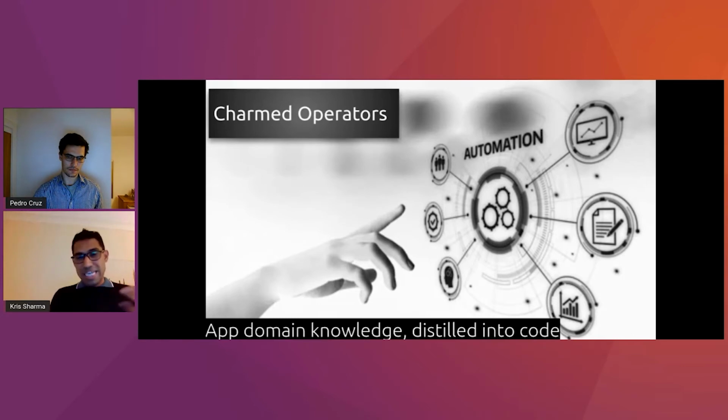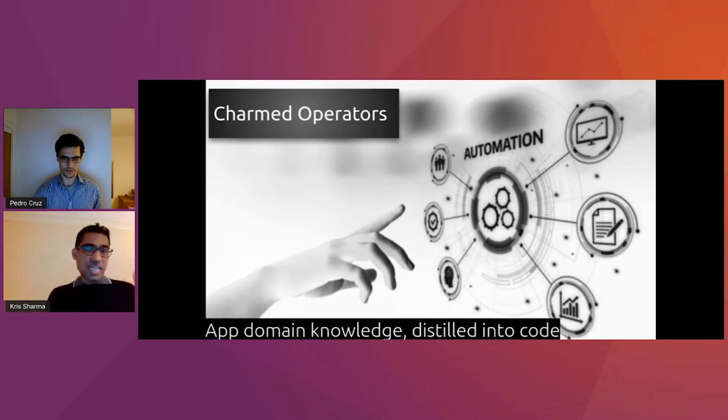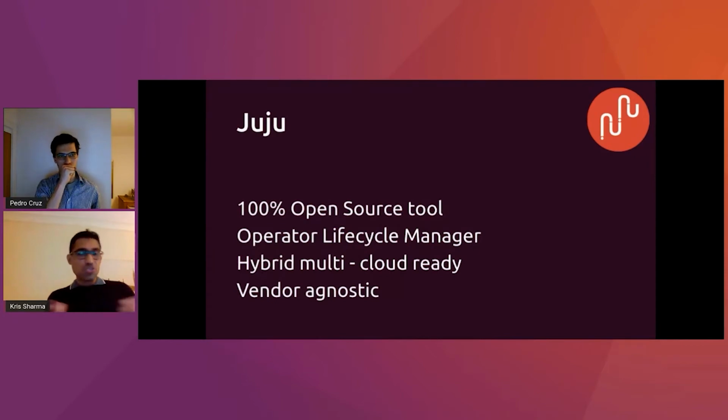Charmed operators implement and automate not only the day one tasks, which are installation and configuration, but also the day two tasks like update, backup, failover, restore, and reconfiguration. The goal of a charmed operator is to put operational knowledge into software, when previously that knowledge resided in the minds of administrators. The other ingredient is Juju.